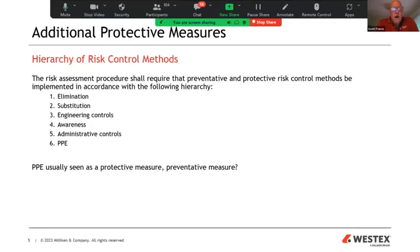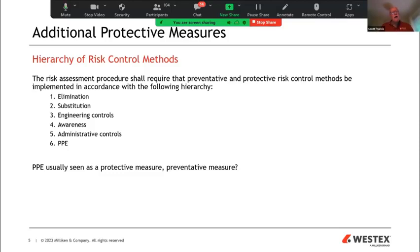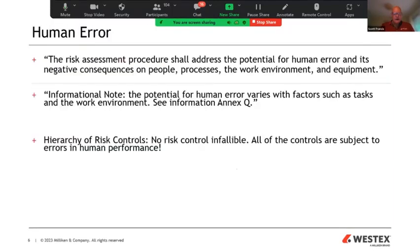PPE is usually thought of as a protective measure. If you have it on, it's going to give you some protection. But I want you to think about this, and I'm going to talk further about it. Think of it as a preventative measure, and I'll talk about that a little later.